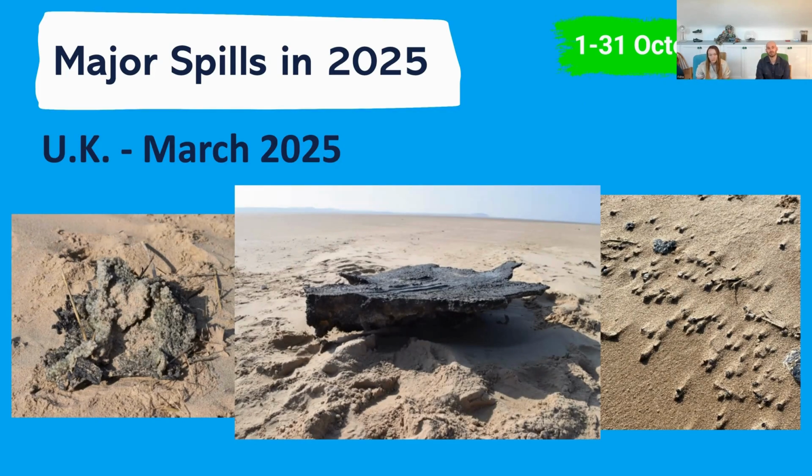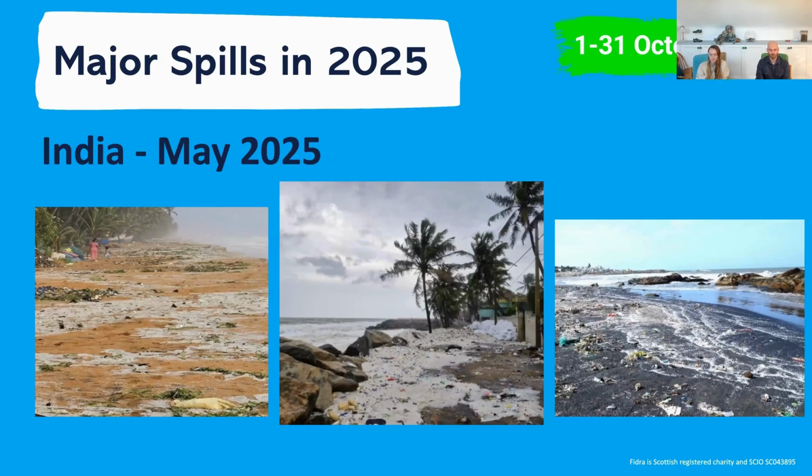Then, only 2 months later, in May 2025, we saw a major nurdle spill occur in India. This was following the sinking of the container ship MSC Elsa 3 off India's west coast. Following the sinking, millions of pellets washed up on the beaches of the Indian state of Kerala, greatly impacting local communities, particularly the fishing communities reliant on the fish stocks in the area. Over the following days and weeks, nurdles from the initial spill spread far and wide, washing up on further areas of the Indian coastline, but also spreading to Sri Lanka.